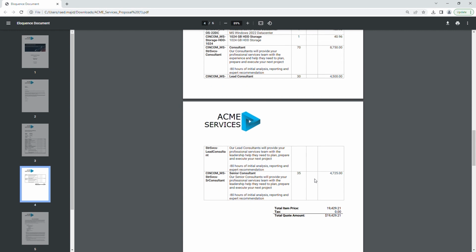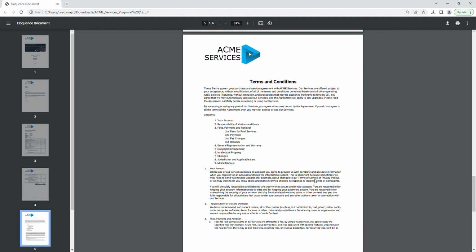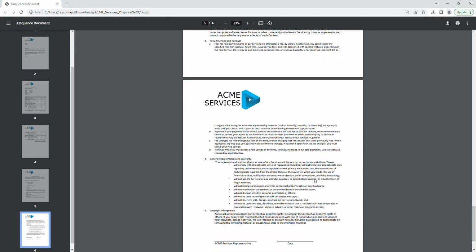Additional documents can be added to a proposal output upon creation. Here we can see the terms and conditions were added with an agreement included to obtain signatures from the client.